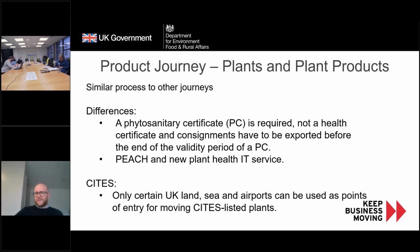And just a note on CITES, after January the 1st, the UK will continue to comply with the Convention on International Trade in Endangered Species of Wild Fauna and Flora. All species of animals and plants listed under CITES will require CITES permits and import notification. Only certain UK land, sea and airports can be used as points of entry for moving CITES listed plants, and a list of CITES designated points of entry can be found on the gov.uk website.